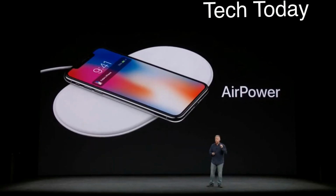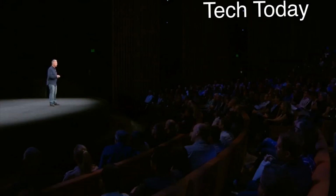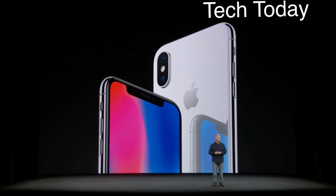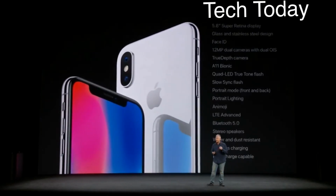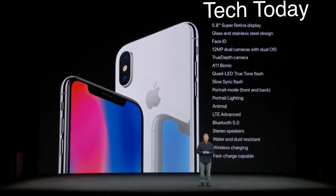We're going to be working with the Qi standards team to incorporate these benefits into the future of the standard, to make wireless charging better for everyone. It is the future of the smartphone. It is packed with many innovative features, a huge list, we won't go through them all, and they add up to a new, better experience.